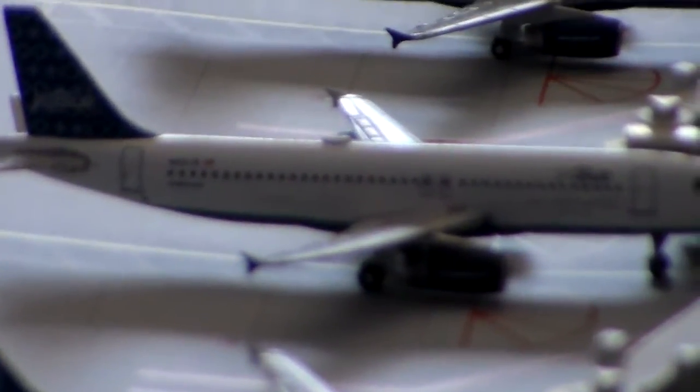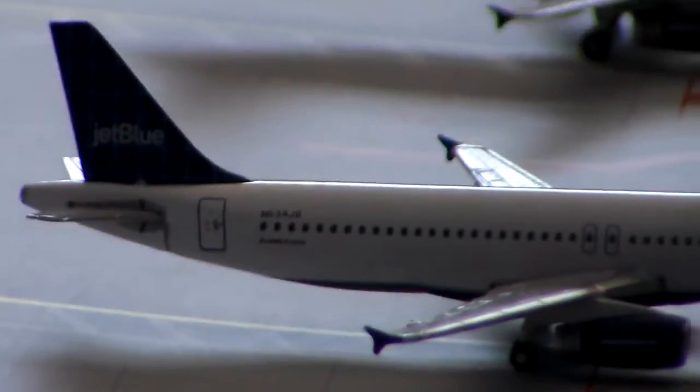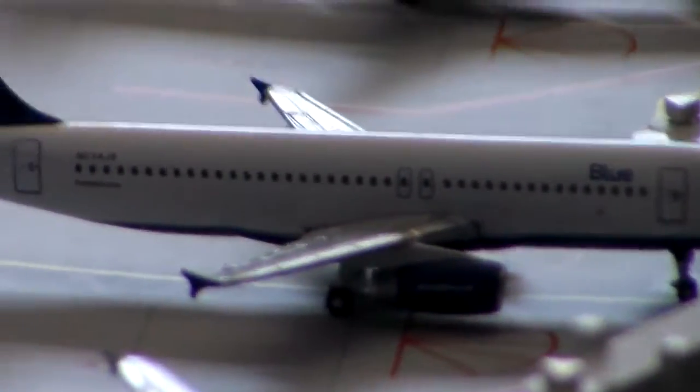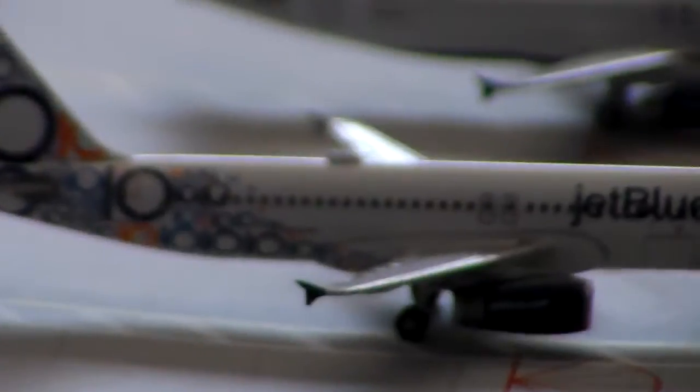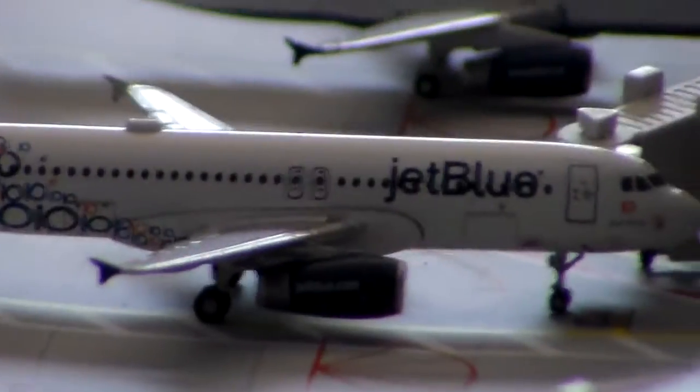Oops, too far. Okay, we got our 100th tail A320. This plane is going to be making a flight to Jacksonville, Florida today. We have another A320. This is the Window Pane A320. This plane is going to be headed out to Washington Reagan. Whoops, the 10th anniversary tail. This plane is going to be making a flight to Santo Domingo. Got our Dots tail, if it'll focus. Okay, there it is, Dots A320. This plane is going to be headed out to San Diego.